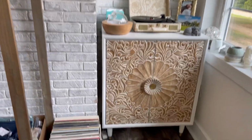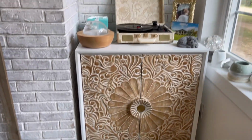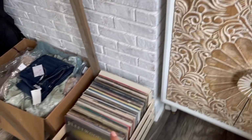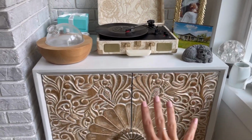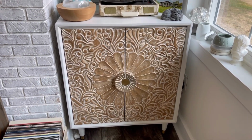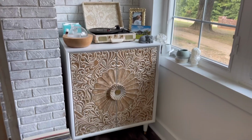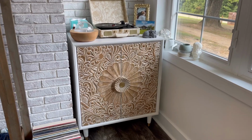And in this area we have my record collection. So I love vinyl, and then I have my record player right here. Urban Outfitters again. My record holder, also from Urban Outfitters. The cabinet is from Anthropologie. I got this when we lived in Nashville, and it fit perfectly in this hole, which is pretty amazing. I love it. It's so perfect. The boho vibe, it's very earthy, and I just love it so much.